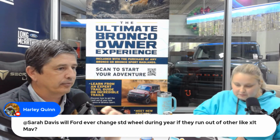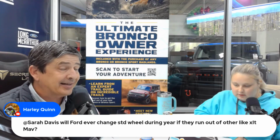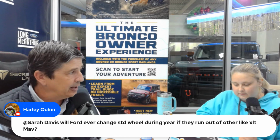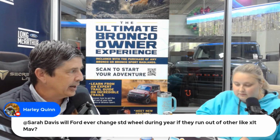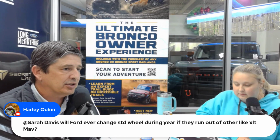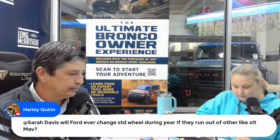I think they should offer an optional wheel on the XL. But I think the reason they're not is because they want people to go XLT. If they offer the XLT wheel on the XL, they just make it an XLT at that point. But I'm wondering if some of the XL capacity is the steel wheel. I don't know. It's hard to tell.